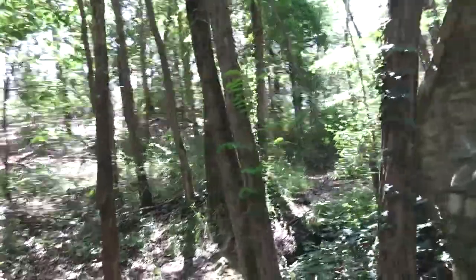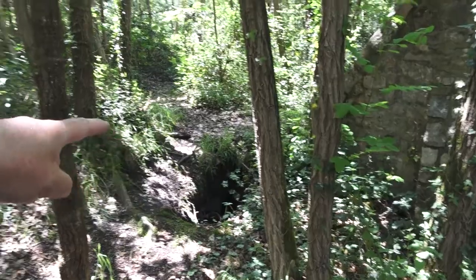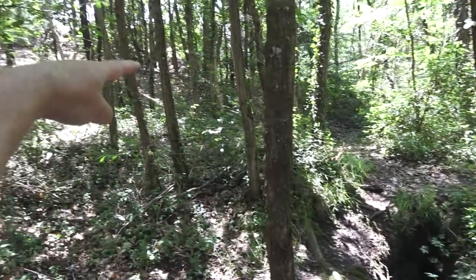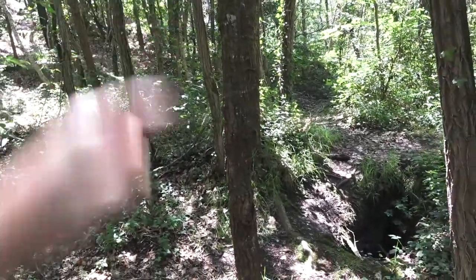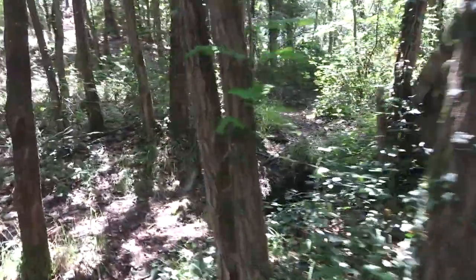If I come around here. Inside we're going to go in, there's a tunnel that goes underground all the way up to about there and then out again. I'm going to show you that because we're going to walk through it. But how cool is it? Oh, let's go on the roof quickly. Let's go on to the roof.